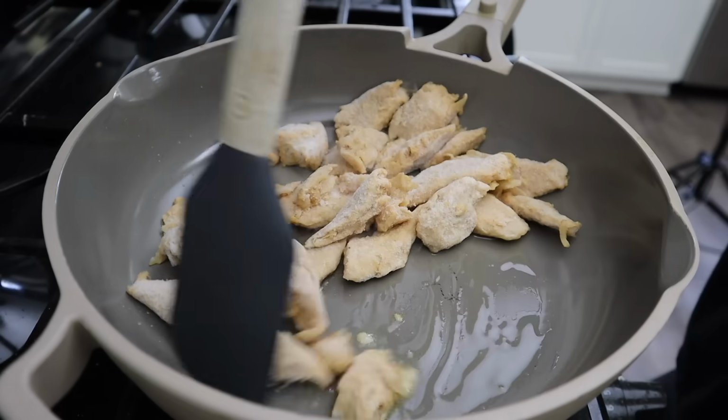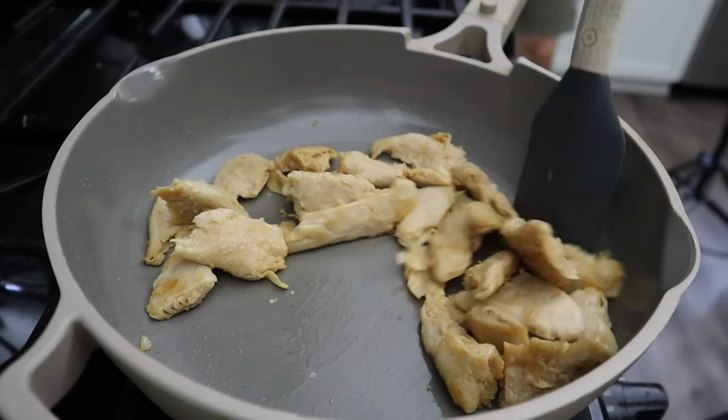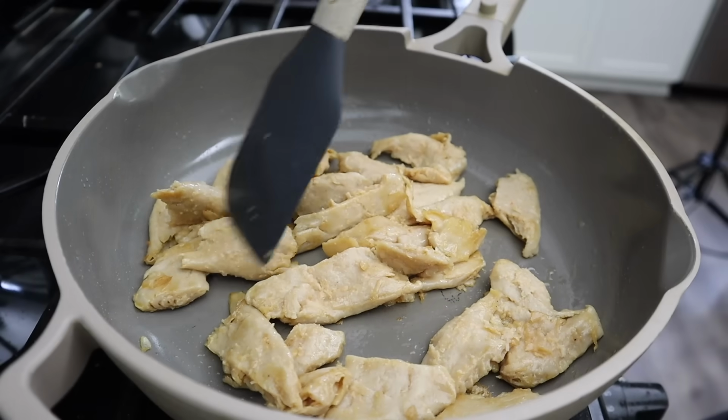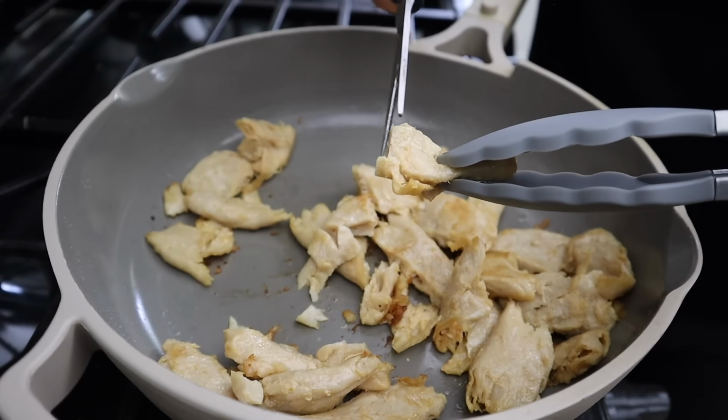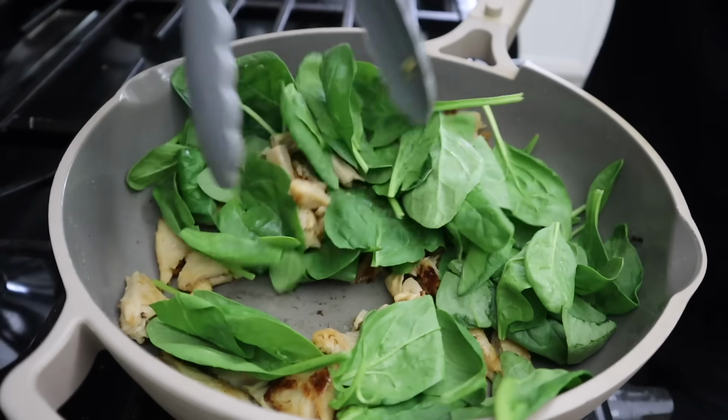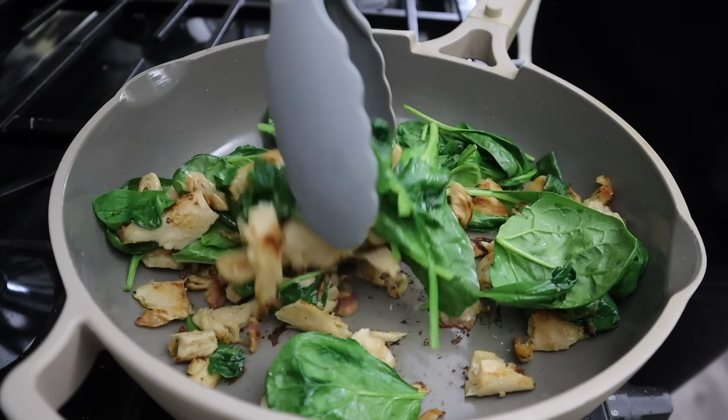I didn't really do much to it here. I just put it on a pan with some oil and sauteed it till it was nice and brown. And then using some scissors, I just chopped it up. Then I added a ton of spinach and just mixed that up and cooked it until the spinach wilted down. And then I basically just added everything to the pan. This starts to look a little gross, but trust me, it was pretty damn good.